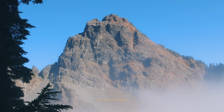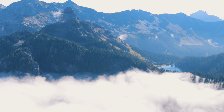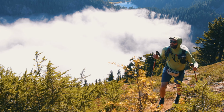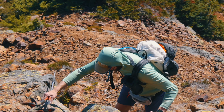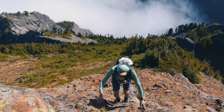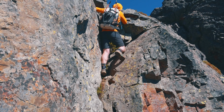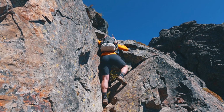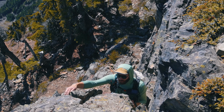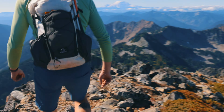There's Mount Thomson. We'll hit it up that right side. Drying up the class 4 chimney. An awkward squeeze and a little stemming problem. Woo! Summit of Thomson!